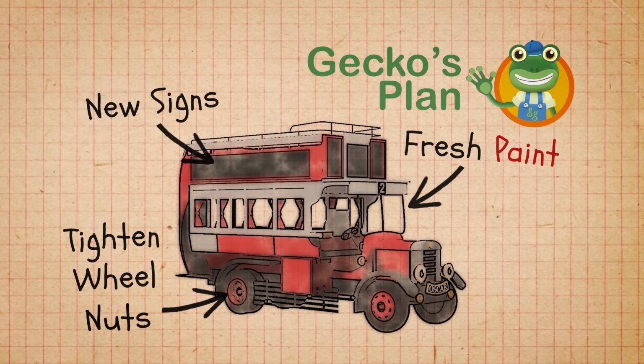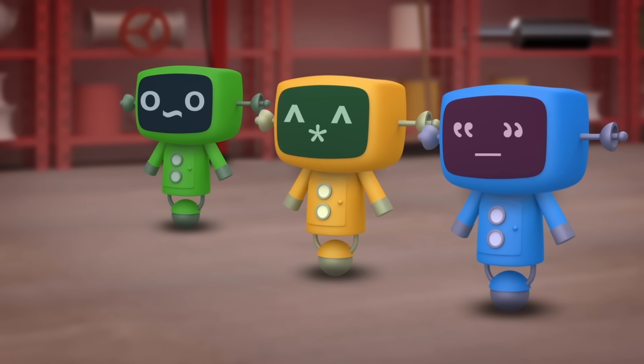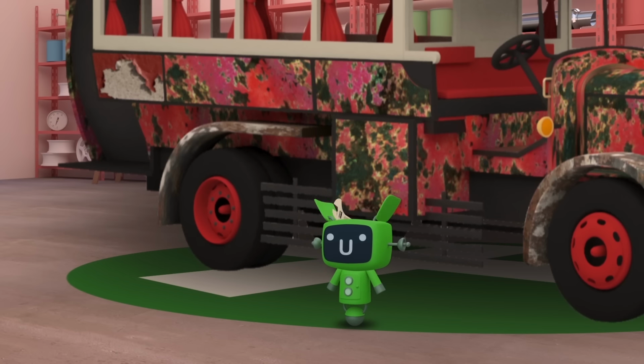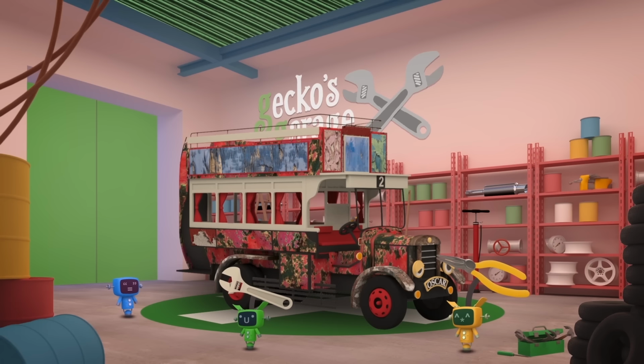Let's get the mechanicals to fix you up, give you a fresh coat of paint, and get you ready for your new job. Go, go, mechanicals! I know you're feeling old and tired, but there's no need to fuss. Visitors to an old, old town would love an old, old bus.